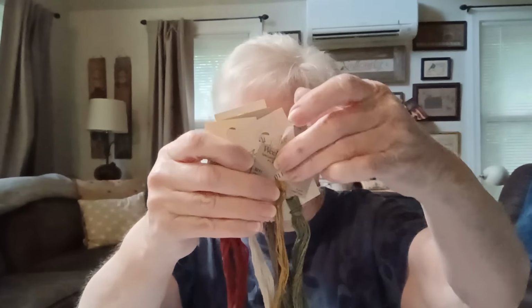Yeah, so I substituted some colors. One that I could not find on a conversion chart. So this is only going to have one DMC. It was supposed to be Classic Colorworks baking tin. I could not find that color listed on a conversion chart.